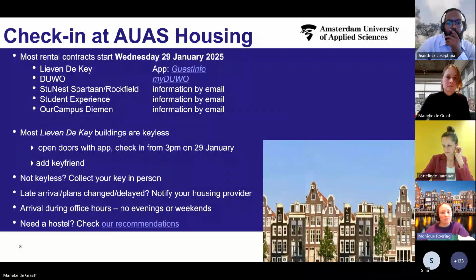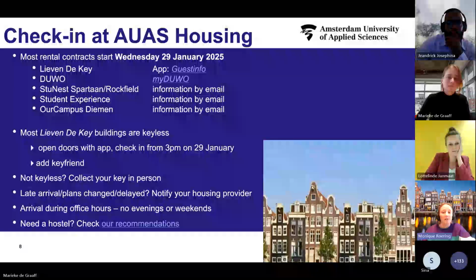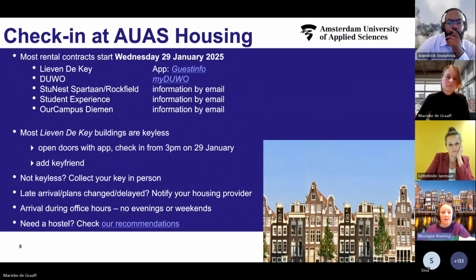Even if you have a keyless room, we recommend arriving during office hours, because if you experience any technical issues, then you can reach someone at the office or one of the resident assistants at the building. So if you have a flight which arrives late in the evening or in the weekend, you would have to book a hostel if you cannot check in. We have some recommendations on our website, and we will share the link with you in the PowerPoint presentation later on.